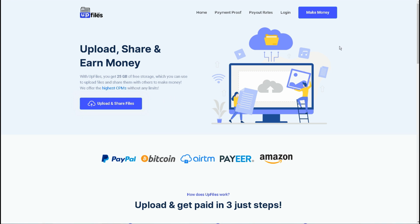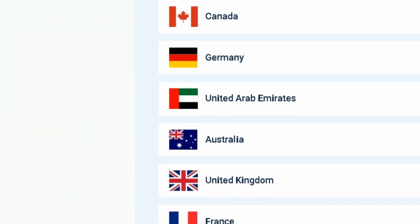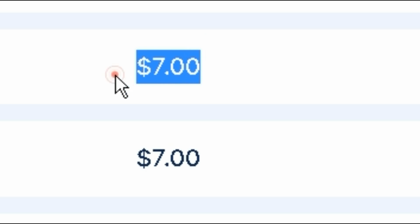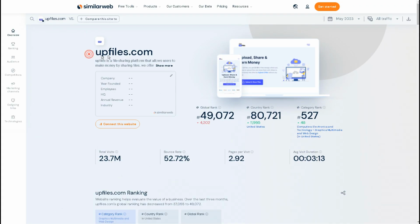Curious about the earning potential? Just click on the Make Money section on the website. You'll be redirected to a new page where you can see that File Upload pays up to $7 per 1,000 downloads, depending on the location of the downloader. Now, you might be thinking that $7 isn't a substantial amount. However, here's the exciting part.